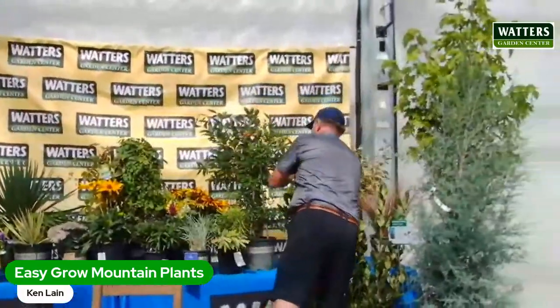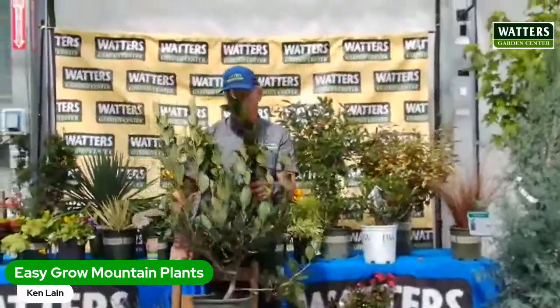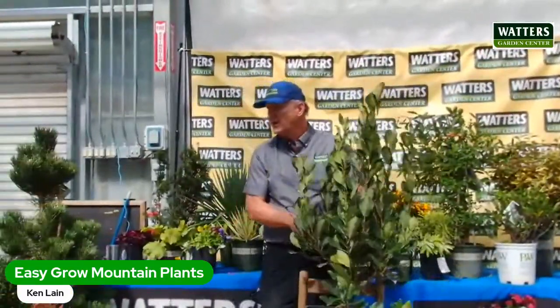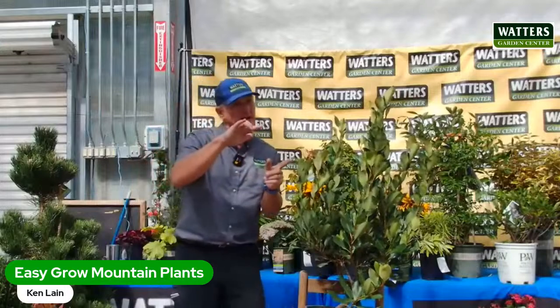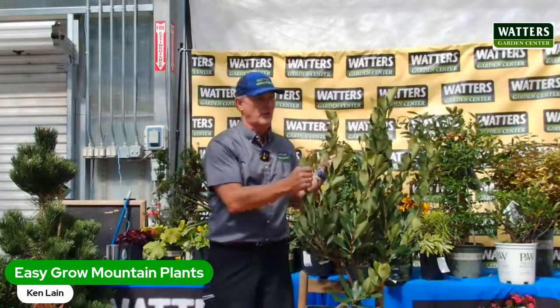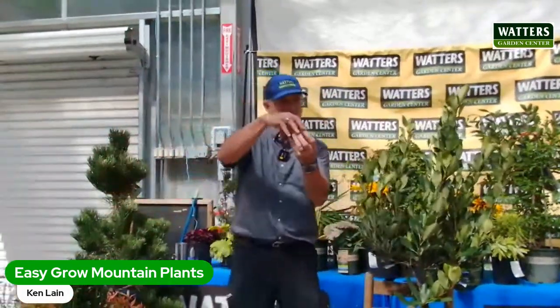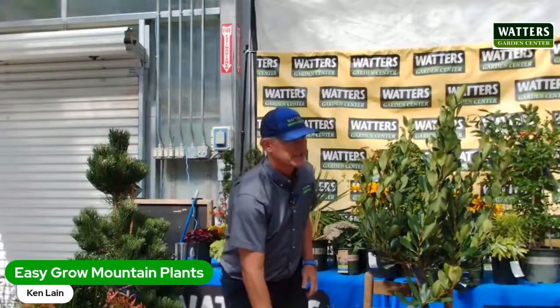Elaeagnus. It grows with this. Folks in the Midwest would love this. This is an Indian hawthorn. It's an evergreen shrub, loves the sun. Gets a bright pink flower that's very fragrant in the spring. So this comes in a couple sizes. This is a majestic hawthorn. It gets pretty big. Gets up this size with the same yellow, bright flowers. We also have several other sizes. So pick the size that's right for you.